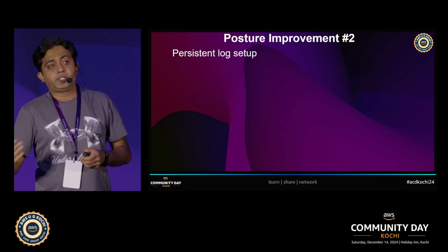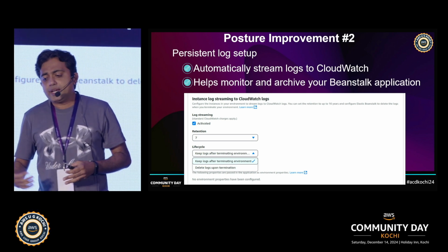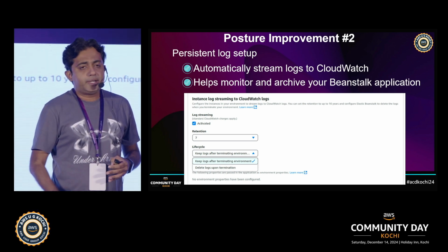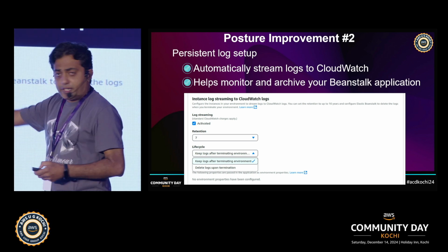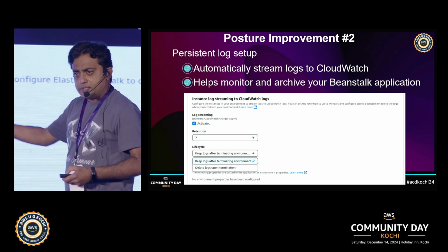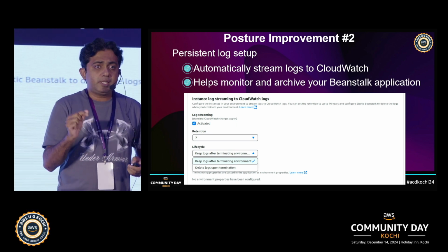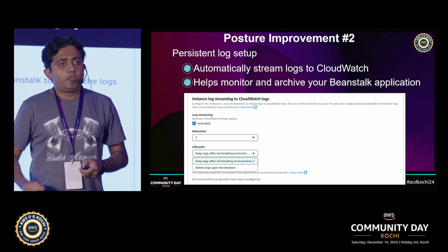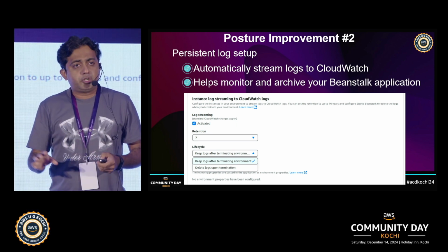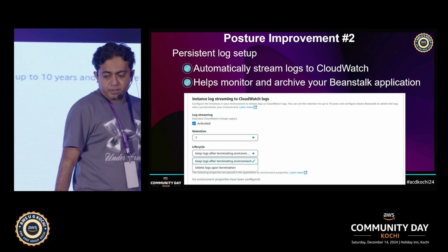Now, persistent log setup, right? What does it actually do? By enabling persistent log setup, you can automatically stream the logs to CloudWatch. And this way, it helps you monitor and archive your Beanstalk application. So this is not a default configuration. You have to have it enabled in your Beanstalk. That is, you have to activate your log streaming, and you can select your retention cycle and keep the logs after terminating the environment. So this way, even if your Beanstalk is terminated, you still have an audit trail of what all went through for your audit purposes, right? So this is a very simple two-step process to ensure your Beanstalk is up to date, while making sure your audit trail is in place.